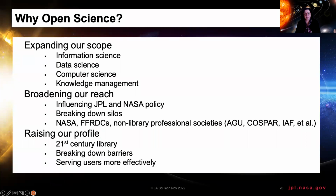Number one, it's expanding our scope, because open science touches on really everything we do, as I mentioned, the process and product of the research and science that we're producing. We look at it in terms of information science, data science, knowledge management. We've been able to partner with all of these different entities within our organization. Because of that partnership, because of that seat at the various tables, we've been able to lend our voice in different areas and really make people aware of what librarians can do, what we have the capacity to do.